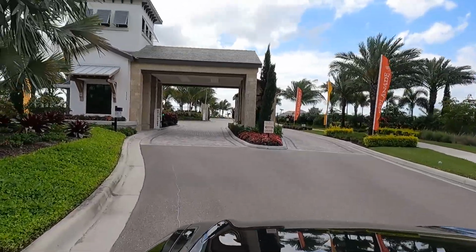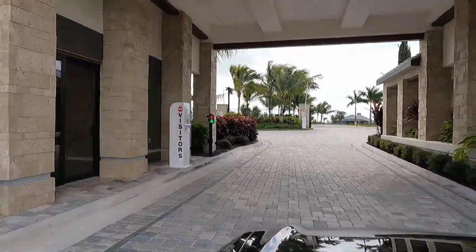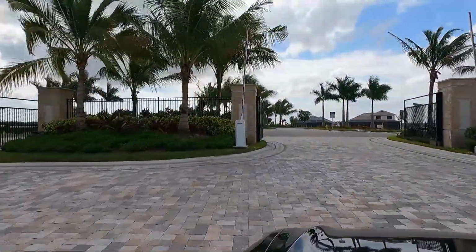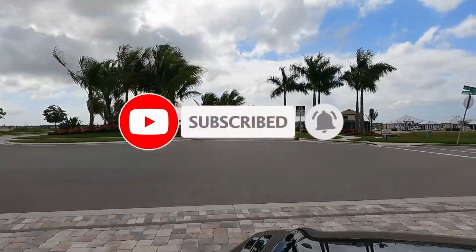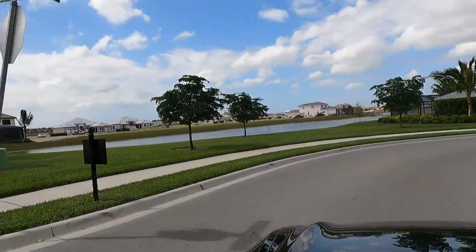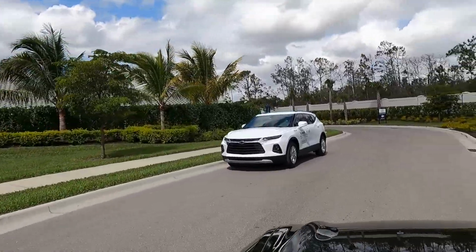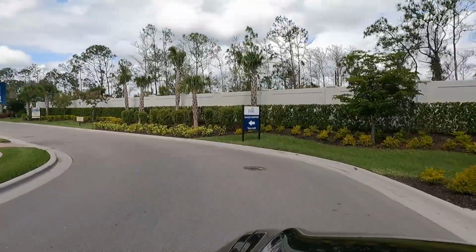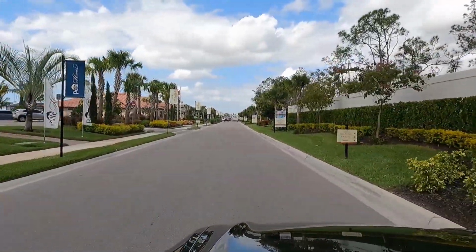Here we are, guys. We're coming into Esplanade Lake Club. Wanted to show you the guardhouse and then also give you a tour of the community. This is a really exciting new community that's being built by Taylor Morrison. And then you also have homes that are being built by Seagate, as well as some side-by-side villas that are being built by Pulte. So I'm gonna give you a quick tour. We're gonna run through a couple different areas in here, and you're gonna see the Pulte sales models here on our left for the side-by-side villas.